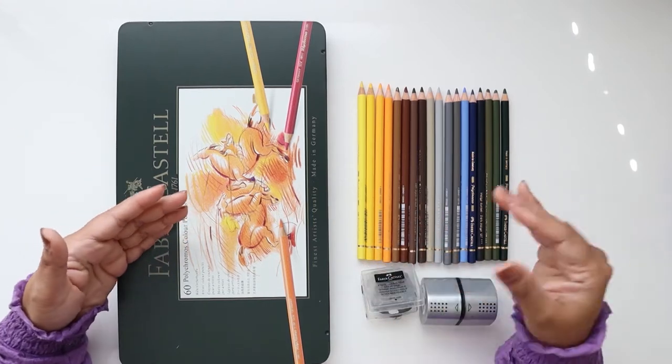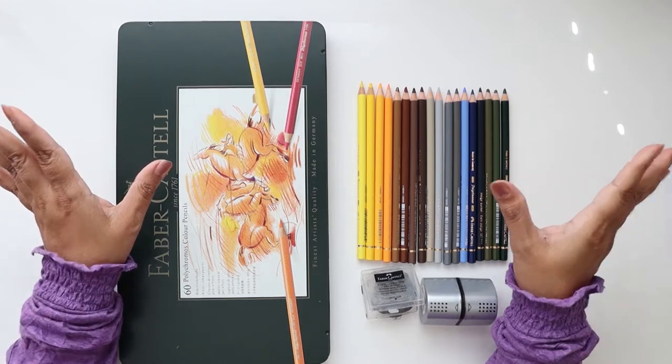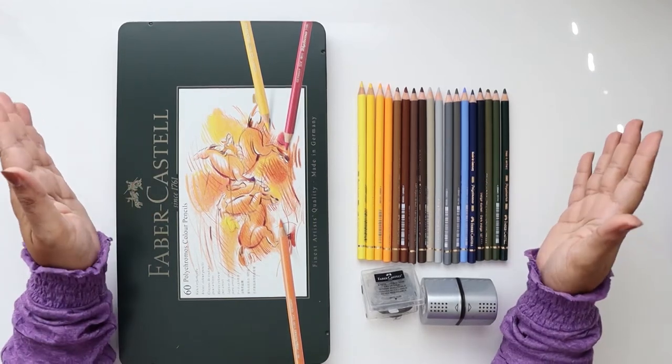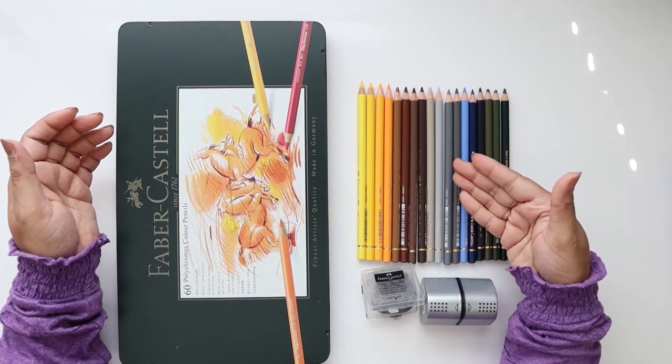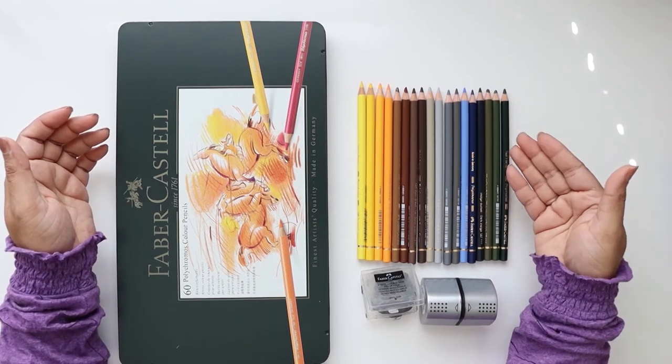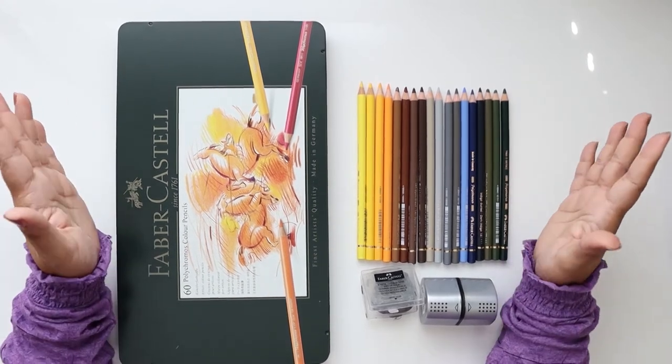There are 60 colors in here and I could just make swatches all day with them. However, in order to stay true to the colors of the bird in question, I've picked out some yellows, browns, grays, some blues, and some greens, just to create a background for the bird to be in.